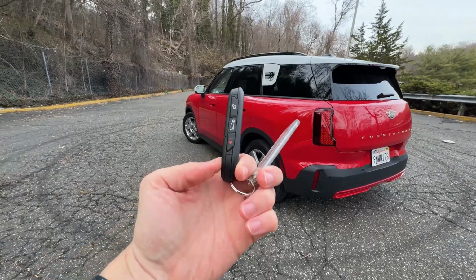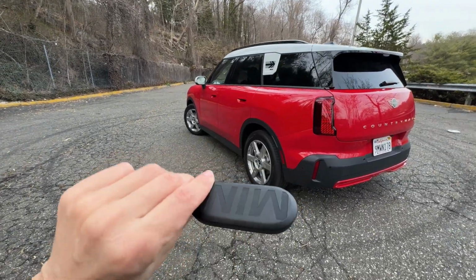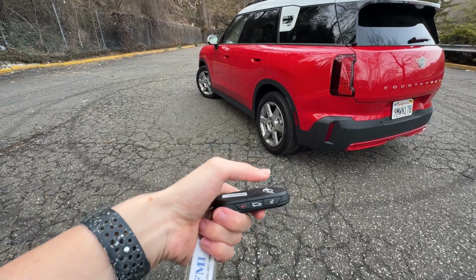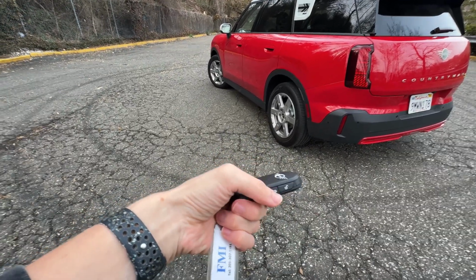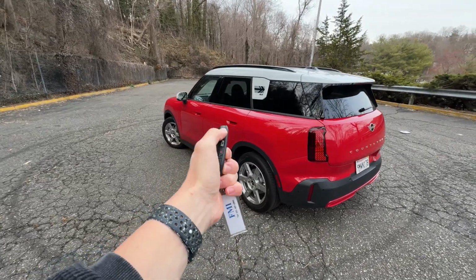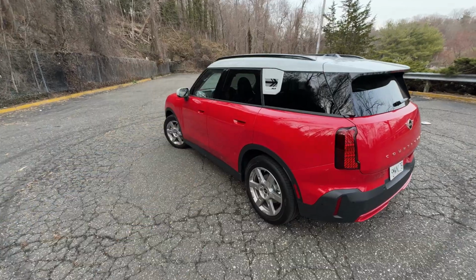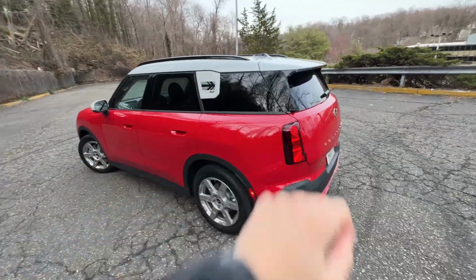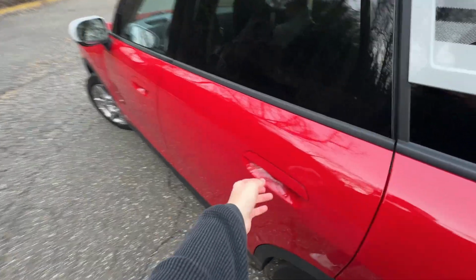And we have our Mini key fob over here, which I do quite like. It's this oval shape. It says Mini on the back. Really fun. We have a remote start actually as well to precondition our car for temperature. Open our trunk, unlock as well. And of course we have really incredible amounts of functionality here with the digital car key, BMW's Mini's digital key, excuse me. We have this nice little animation on our taillights there as well. And you also have a key card.